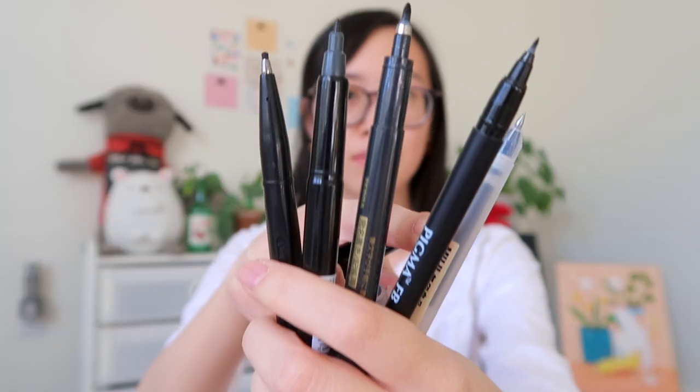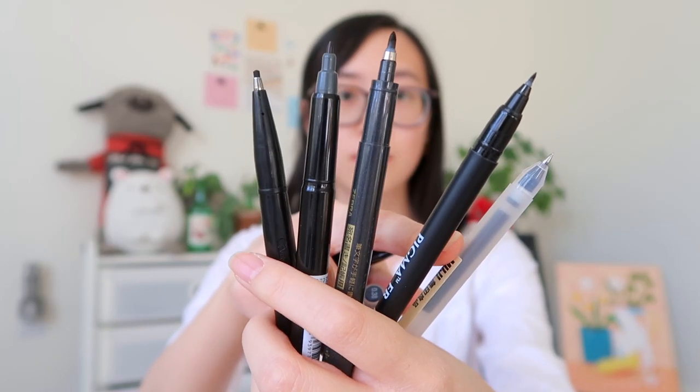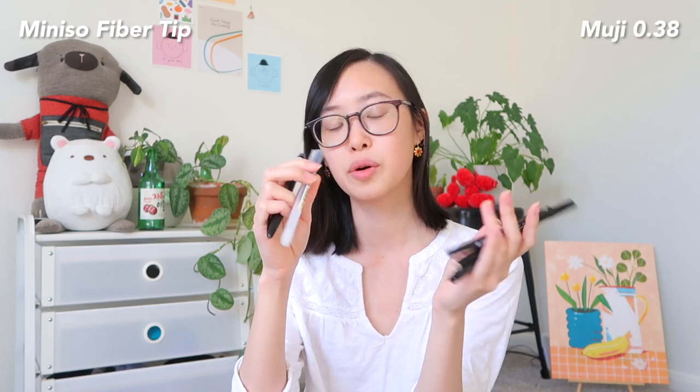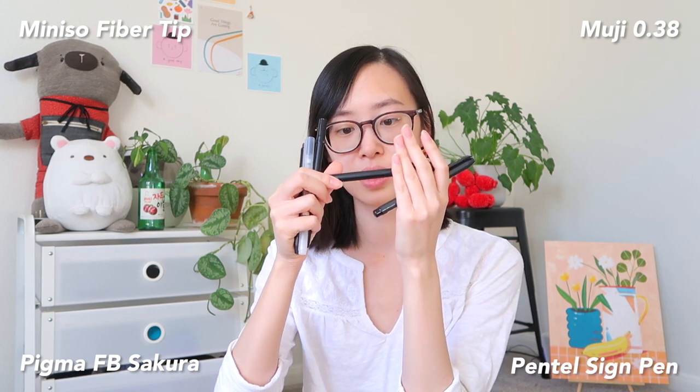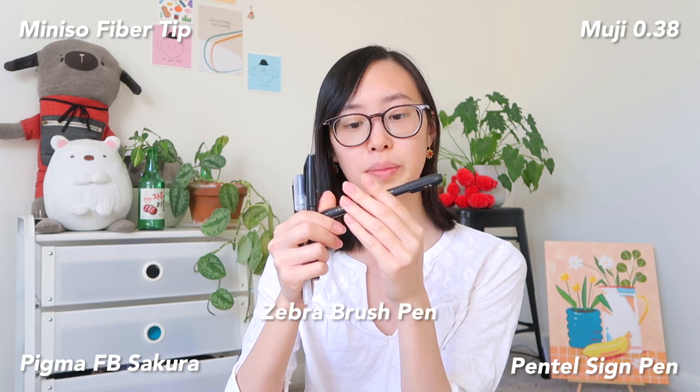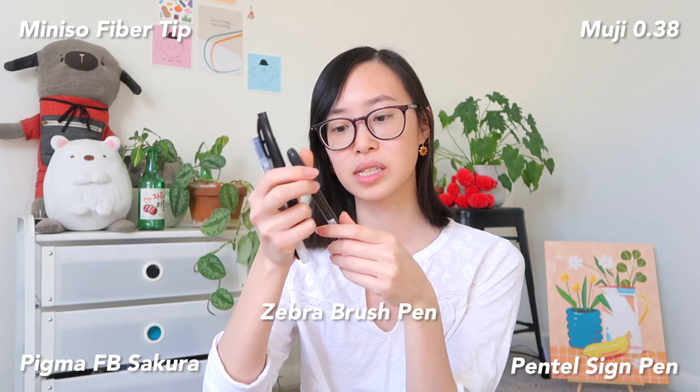I have a bunch of pens. These are just black felt tip pens and a Muji pen, and I like using these for my ugly sketchbook. It's just a variety of shapes and sizes and hardness of the felt tips, so I just really like having the variety in different black pens. The ones I have here are the Miniso fiber tip pen, the Muji 0.38 pen, I have the Pigma FB Sakura pen, I have the Pentel sign pen, and then I have this Zebra pen that doesn't have a name because it's in Japanese.